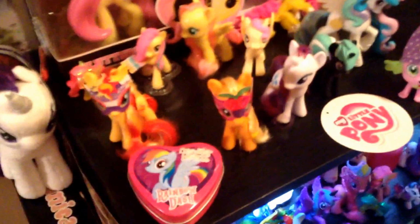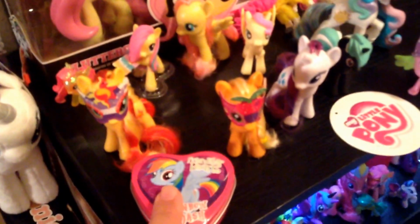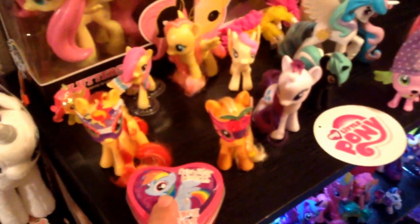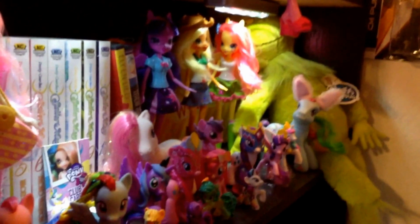She stays over here. And I got other little ponies mixed in there. Celestia, Spike, Rarity, Applejack. This cute Rainbow Dash tin comes with hearts in the inside, and they are delish. Sunset Shimmer is right there. And then down underneath here, I have more ponies. A few Equestria girls. There is the Grinch down there.